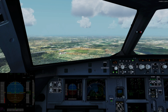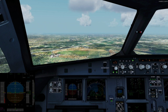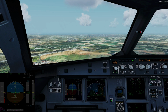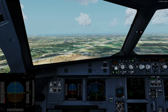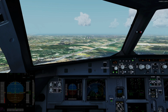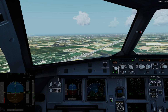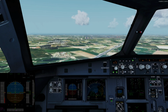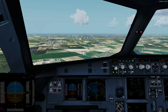Okay, let's fly pitch and power. And that's why I always turn the auto thrust off when I'm disconnecting the autopilot. Now following the glide path down to the runway. Wind slightly from left. Checked.